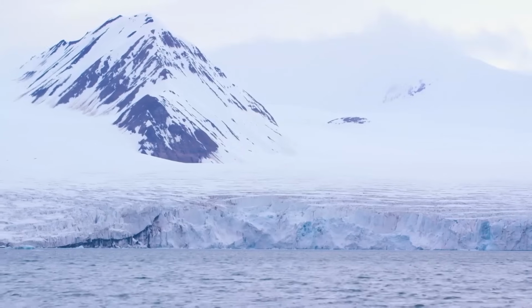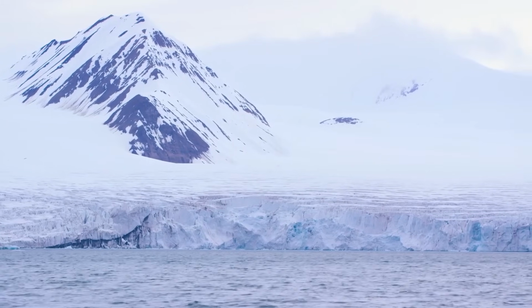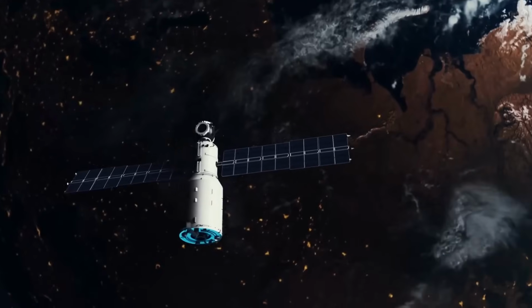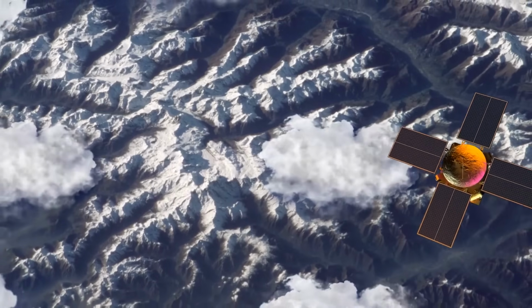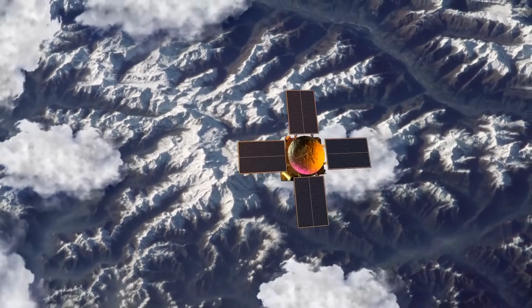Plus, there are spots called meteorite stranding zones, where the geology, ice flow, and climate team up to gather meteorites. Here's the sci-fi part. Satellites help researchers find meteorites. They use these space gadgets to spot the best places to search. Some of these meteorites are ancient, like 1 million years old.